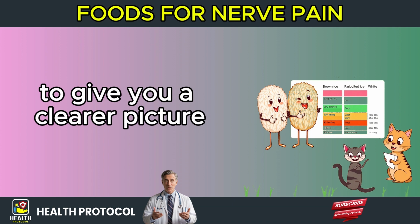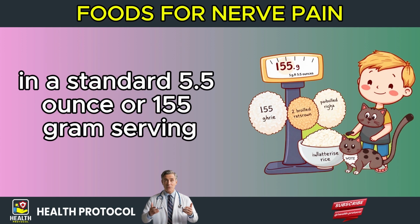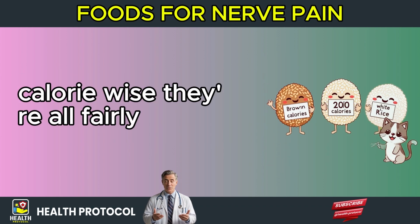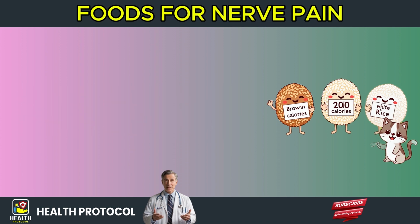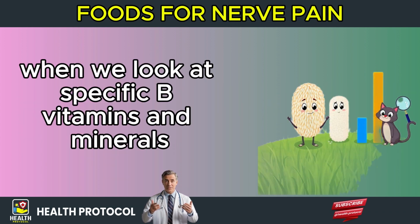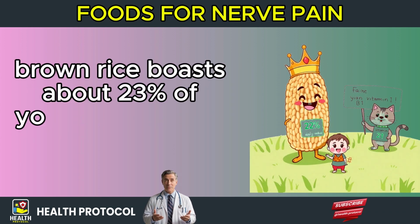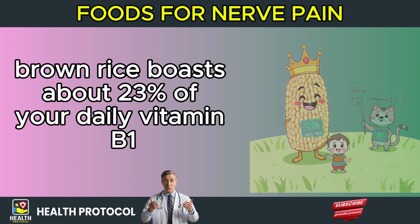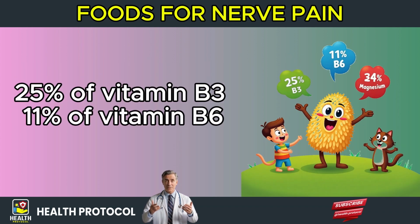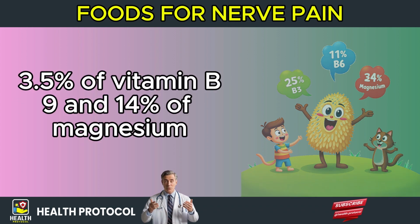To give you a clearer picture, let's compare the nutritional content of these 3 types of rice in a standard 5.5 ounce or 155 gram serving. Calorie-wise, they're all fairly similar, around the 200 calorie mark. However, when we look at specific B vitamins and minerals, the differences become apparent. Brown rice boasts about 23% of your daily vitamin B1, 25% of vitamin B3, 11% of vitamin B6, 3.5% of vitamin B9, and 14% of magnesium.